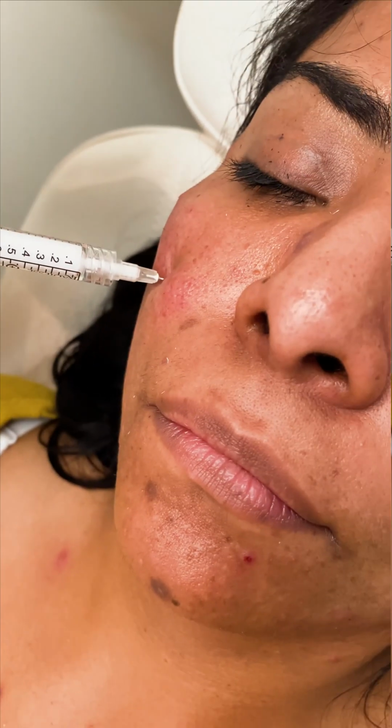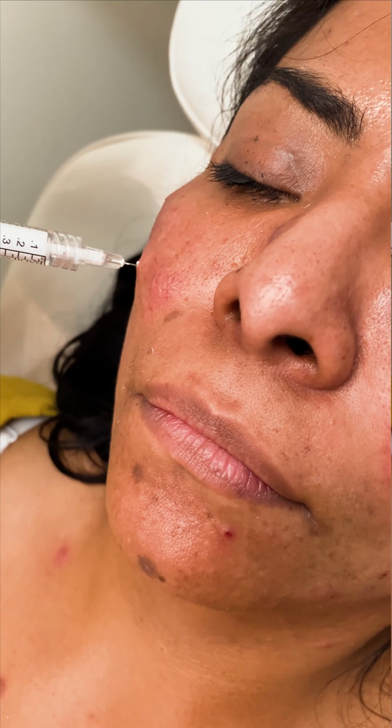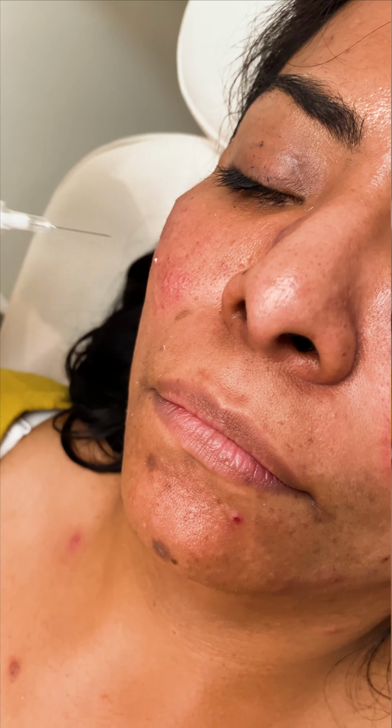But we need to do it that way because we need to really get a little bit more pull and projection to our cheeks. So you can see that this side looks a little bit tighter, it's more lifted, and then also it's going to really help with those acne scars because it's just kind of pulled it up. And by slowly retracting, we can minimize bruising.